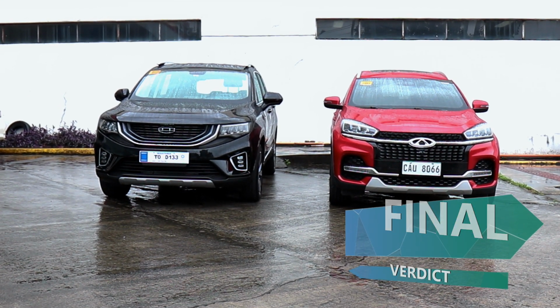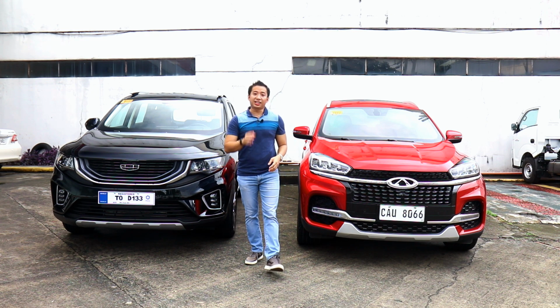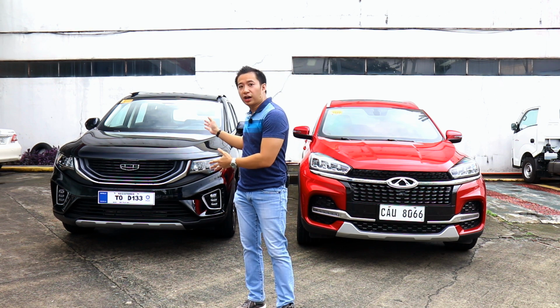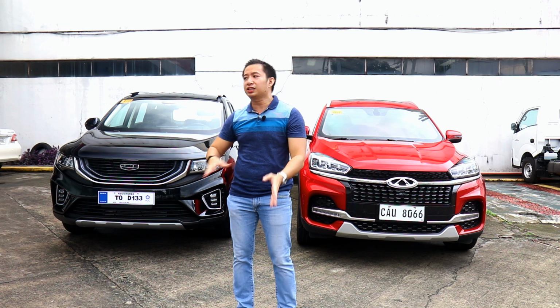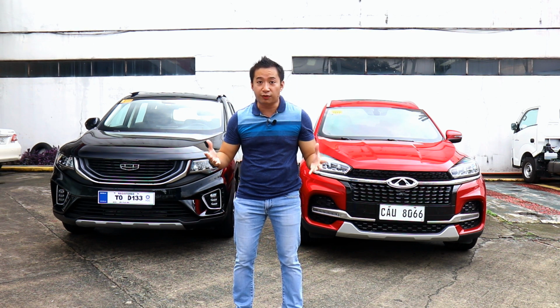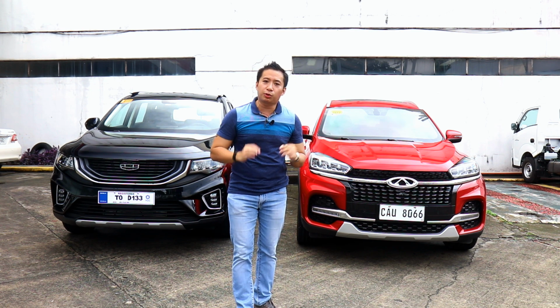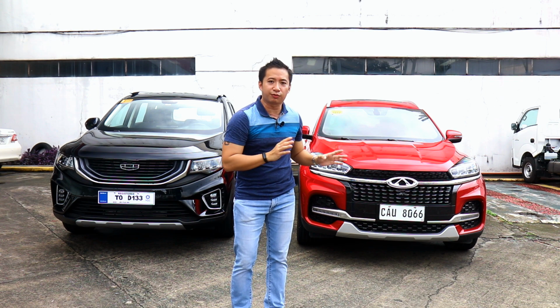So in the end, who is the clear winner? While the categories will point to the Chery Tiggo 8 Lux EX as the obvious winner, the Geely Okavango Urban still excels in the areas where it is meant to compete. It is still the larger 7-seater crossover that can easily transport your large family in supreme comfort. The Chery Tiggo 8 Lux EX is a premium crossover that gives you premium cabin amenities and creature comforts at its price point that is an awesome value.